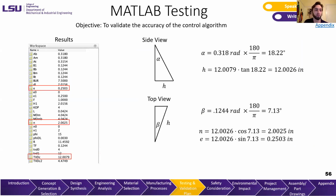So here's a look at a little simulation that we ran to make sure that the trajectory equations were correct. As you can see, the boxed values of E, N, and TVDC are the output coordinates of the simulation, and they matched with hand calculations on the right.